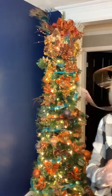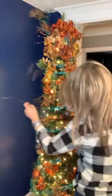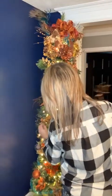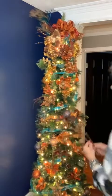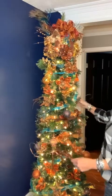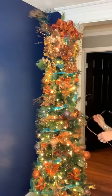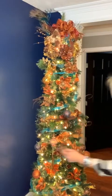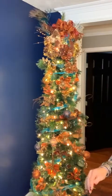My bucket is empty. You can even get some of these things too, like I have a ton of these. A lot of them are broken, but these little curly cues, I don't even know what they're called, but don't be afraid to just add those. And they don't really do much. They just add, you know what they add, guys? What's the word? They add sparkle. Yeah. They add some dimension to your tree. So I just work them in so they're popping out here and there.